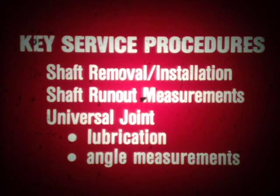Key service procedures that you will need to know about include those for shaft removal and installation, shaft runout measurements, and universal joint lubrication and angle measurements. These procedures are detailed in your technical service manual and are similar to those for the propeller shafts on other AMC cars. However, there are some important differences.